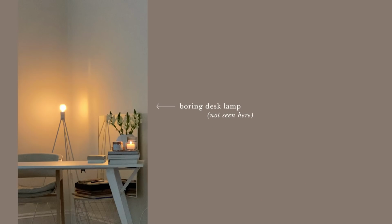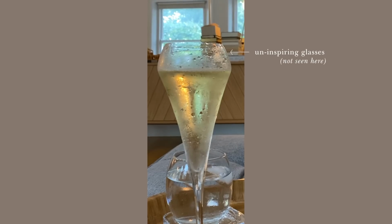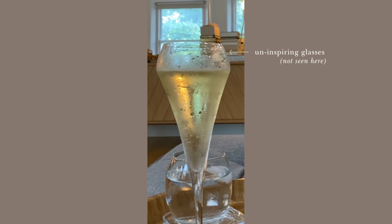Here's a tricky one, the for now items. All the things we buy to use for now, until we find or can afford that perfect item. Like the boring desk lamp we bought because we needed light when studying, or the uninspiring wine glasses we bought for that party, or that spur of the moment uncomfortable sports bra.